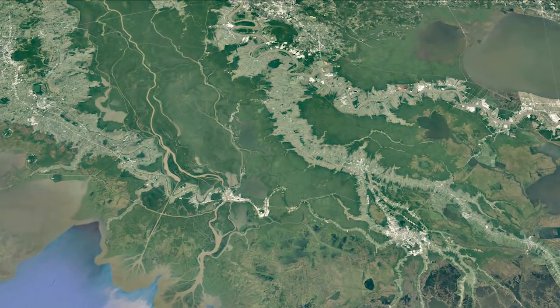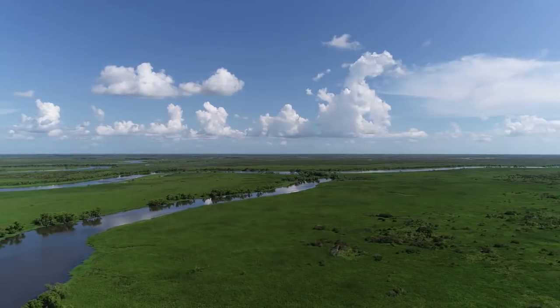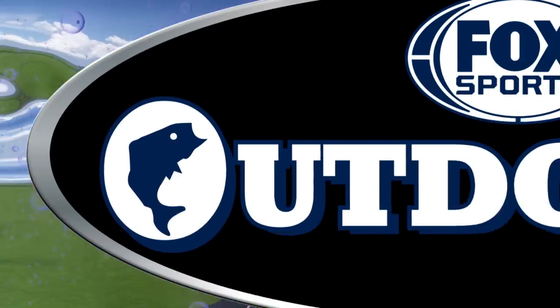So we're going to drive a little bit north and show you a little bit around the Bayou Magzell area and the Bell River area on the other side of the spillway. But then the real key is we're headed down to Bayou Black, which is located out near Amelia, show you some of the unbelievable marsh that's out in that area. So right now we're headed for the boat ramp. Let's get things started with your weekend planner.